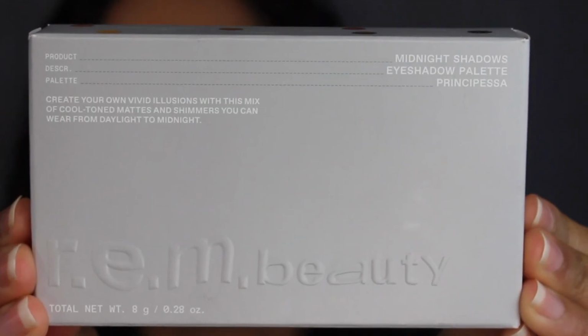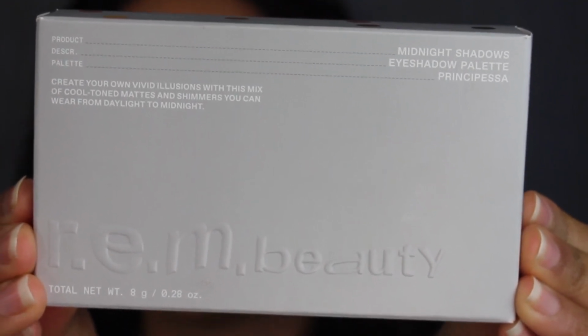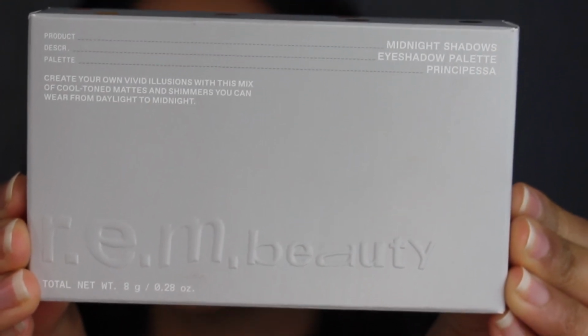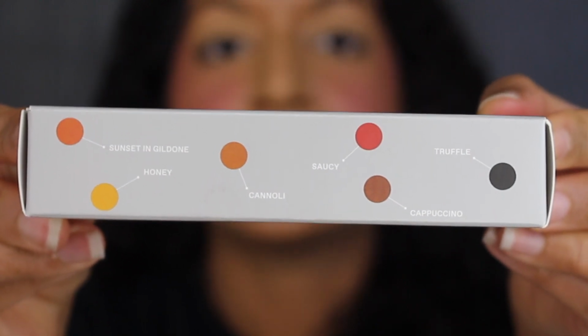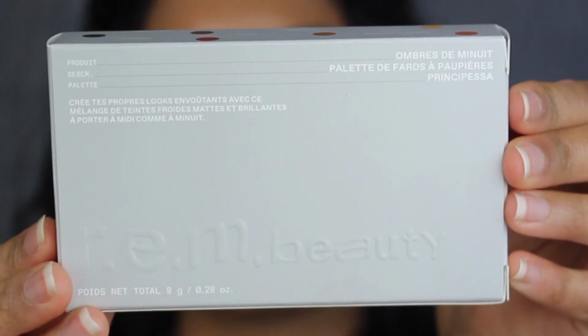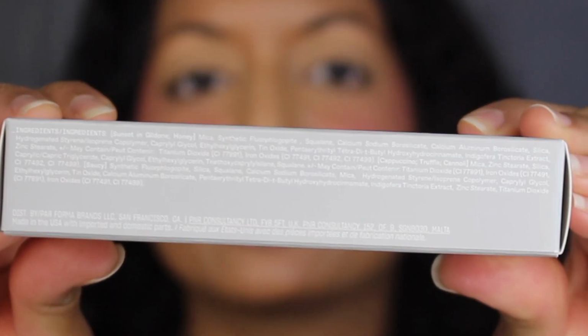Here's a closer look on what the packaging looks like. It says Midnight Shadows eyeshadow palette Principessa. Underneath that you have a little description, and then underneath that it says R.E.M Beauty. You get 8 grams of product or 0.28 ounces. Up at the top you have all of the colors included in the palette plus the shade names. On this side of the packaging you have the barcode, and then on this side it states it has a 24-month shelf life. On the back it says it in a different language. On the bottom you have the list of ingredients and it states it was made in the USA.